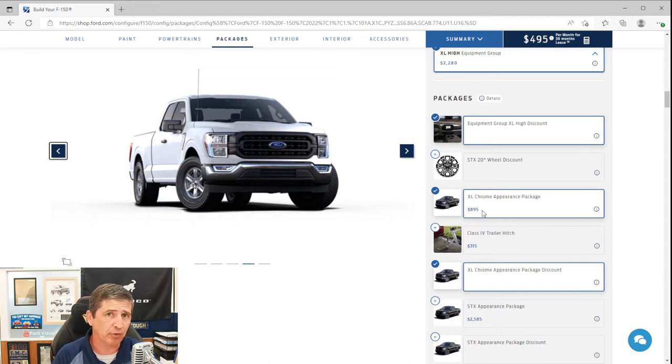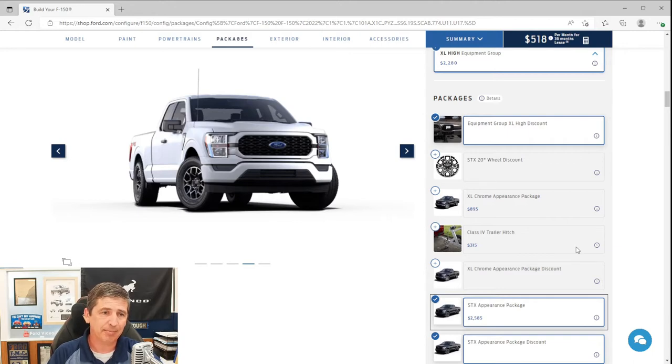If you want to go more of the sport route, let's look at that one. Now we're talking about the STX Appearance Package. One thing I did forget to mention earlier is that the 102A Equipment Group does require you to go to the SuperCrew version. You cannot get a SuperCab or regular cab in the 102A Equipment Group. So the STX Appearance Package is available in your XL SuperCab or SuperCrew version, or on the high package, where the 102A Equipment Group requires, of course, the SuperCrew.